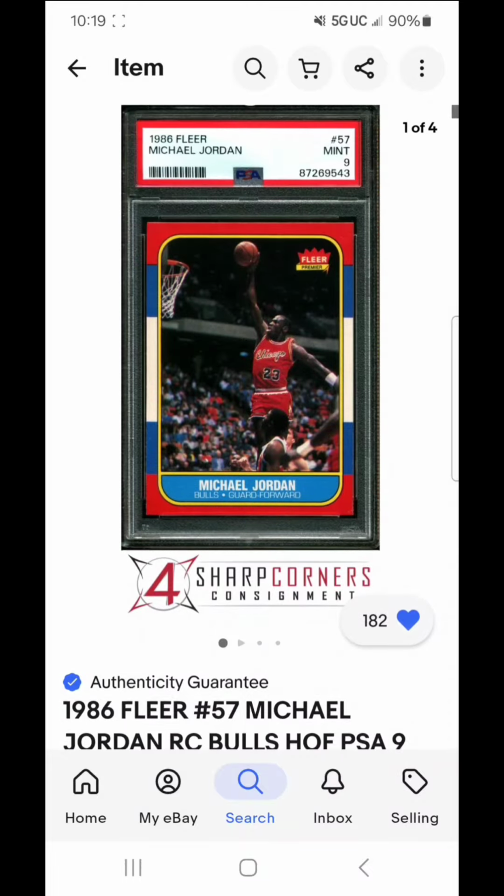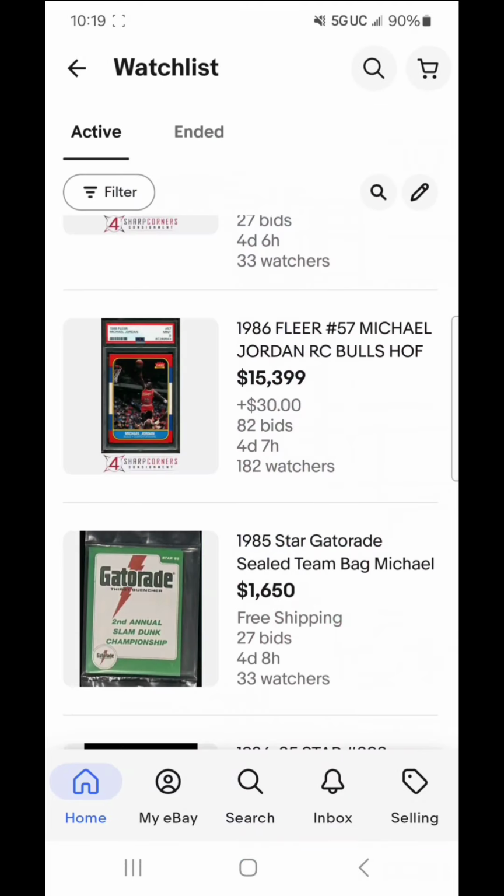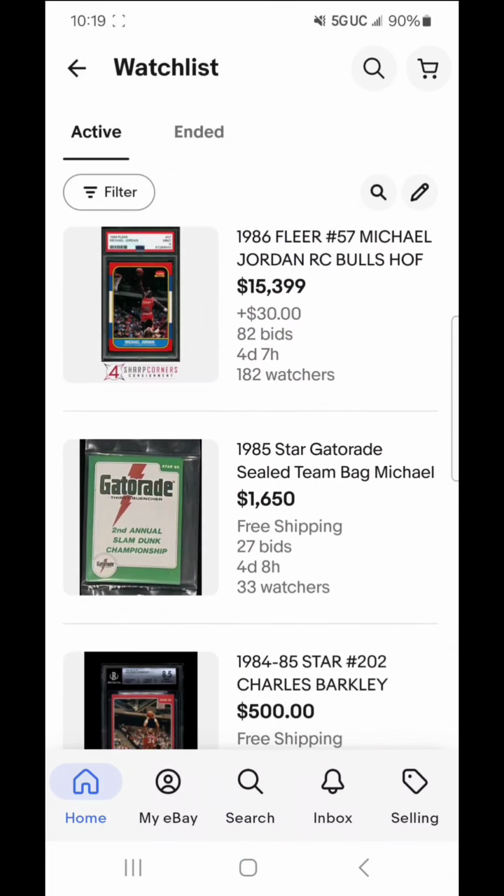So again, watching these to see where the prices end. I am not going to be picking one of these up. I love the card, don't get me wrong. People think I bash it. I don't bash it. I just think it's incredibly overvalued for a third year Jordan card. And it's just so mass produced. I can always get one. You can always pick one up. So I wouldn't be surprised if the price drops quite a bit from here over the next couple of years.